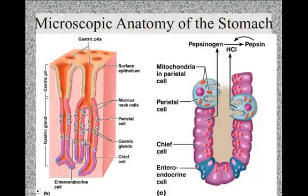So here you can see this is a little diagram basically of what these gastric pits and gastric glands look like. So here is a gastric gland, and if you look at the gastric gland, you can see it's going to have all these secretory cells. So it's going to have chief cells that are going to be secreting pepsin, and then it's going to have these big parietal cells that are going to secrete hydrochloric acid.